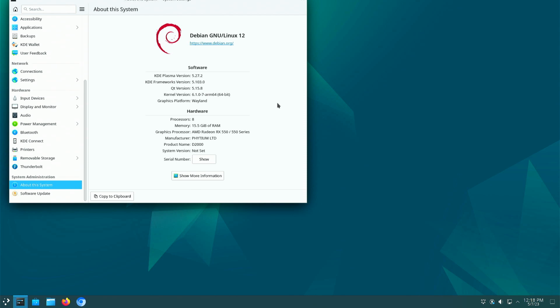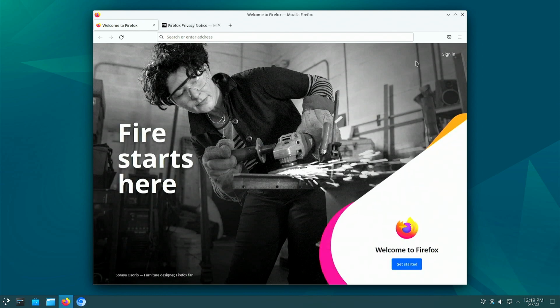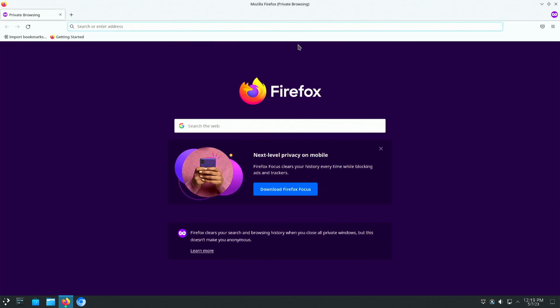So here we can see Debian 12, and it has kernel 6.1.0.7. The Phytium has 8 cores, 16 gigabytes of RAM, and an AMD Radeon RX 550 series GPU. It comes standard with Firefox ESR, but the downside of Firefox ESR is that the performance is not as good as, for instance, at least the latest version of Firefox and also Chromium.